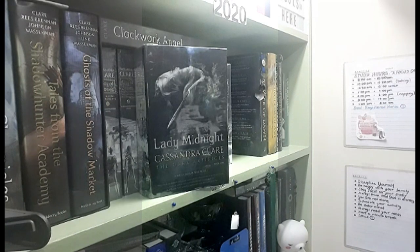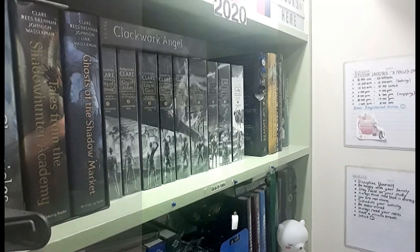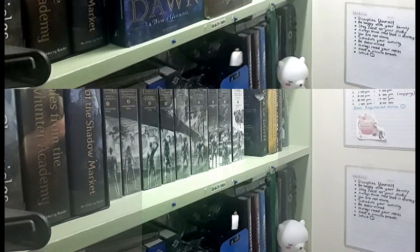The next book that I have here is from the Dark Artifices series. I have here Book 1, Lady Midnight by Cassandra Clare. And yeah, that's it, my birthday book haul collection of Cassandra Clare.